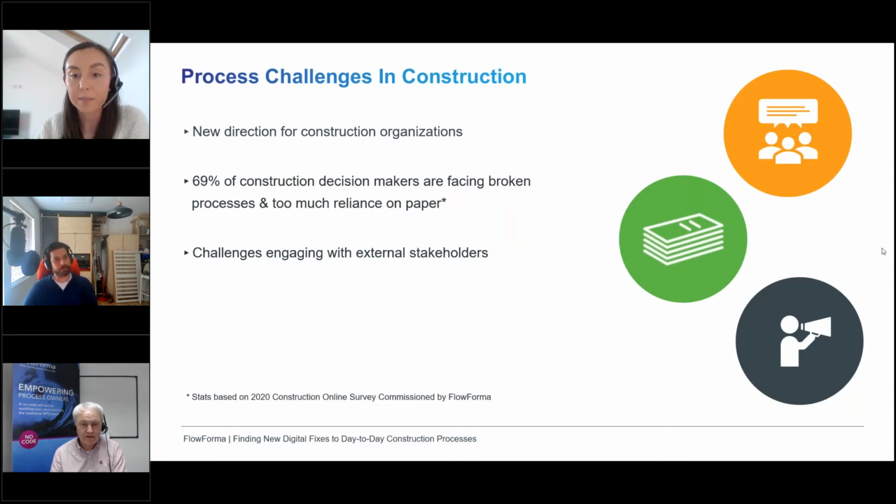Great. I'd agree with what Paul was saying there, and just to add to that, there are some other elements to it. Construction is very much a traditional industry, a traditional sector. It still ultimately ends up with someone standing in a hole on site building something. That's predominantly where it ends up.